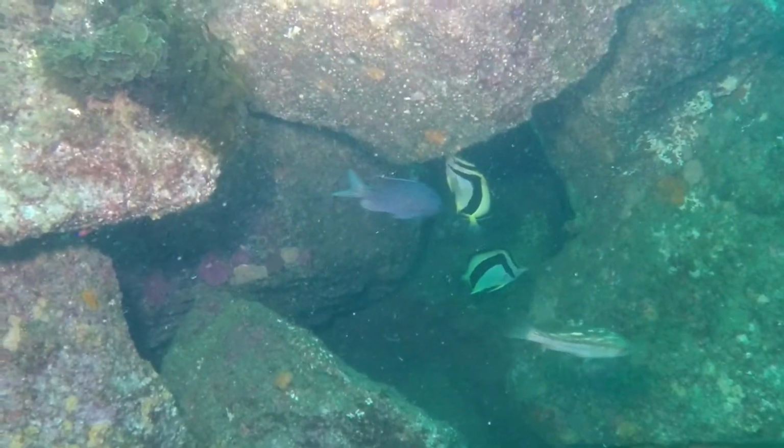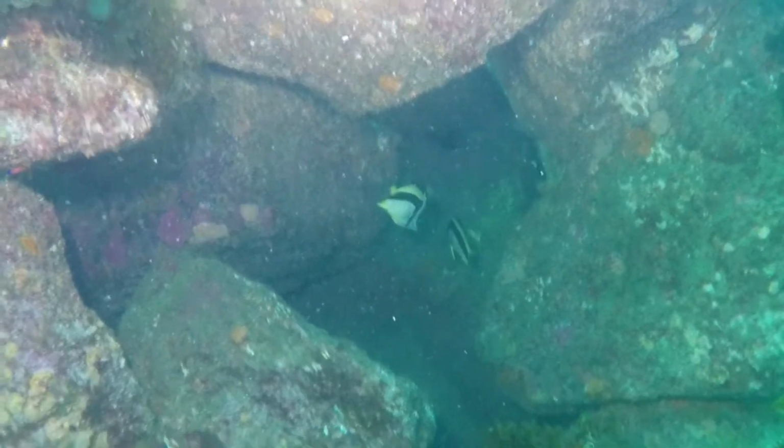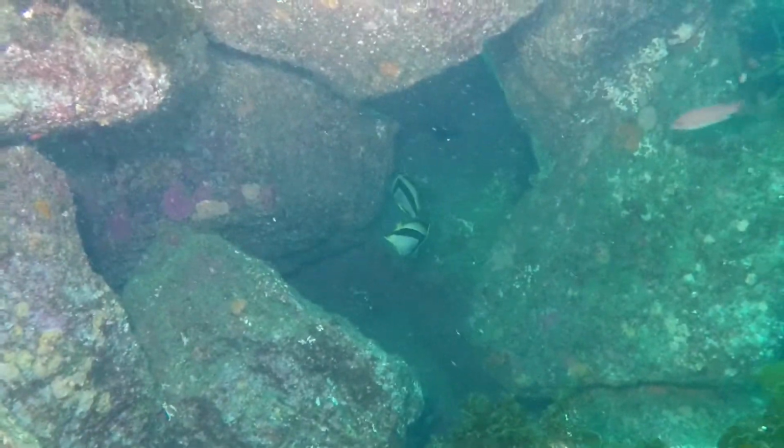Here's a couple of them that I saw feeding underneath some rocks. When I get close, they kind of swim away. Here's a bit of a better shot, and here's me scaring them off, unfortunately.